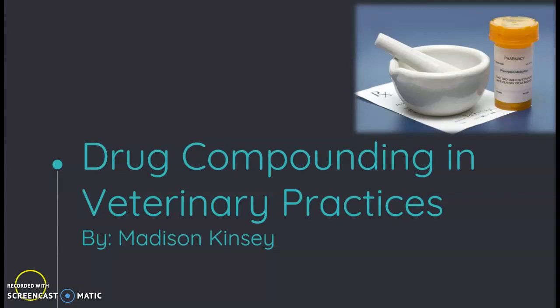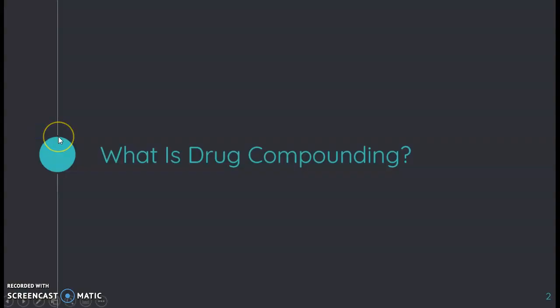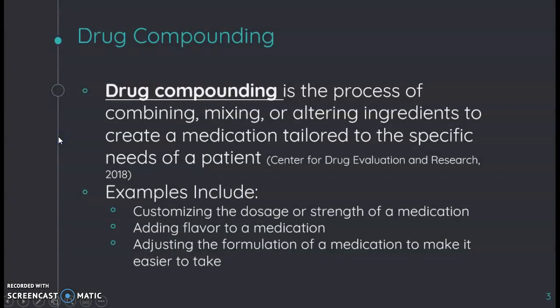So, first and foremost, what is drug compounding? Essentially, drug compounding is the process of combining, mixing, or altering the ingredients of a medication to make it tailored to the specific needs of a patient. Examples of this include customizing the dosage of a medication, adding flavor to a medication, like maybe making a liquid medication grape flavor so it's easier for a child to take, or adjusting the formulation of a medication to make it easier to take. Again, that would be like taking a medication from a pill form to a liquid form so it's easier for somebody who has a hard time swallowing pills to take.